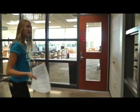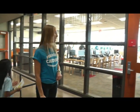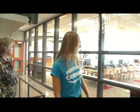Alright, here's the library. It's actually one of my favorite parts of the school. I think it's a lot of people's favorite, mostly because we have so many windows and it's just so beautiful in here.